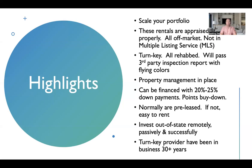Again, regardless of the purchase price of these properties, and you'll be quite surprised by the price point, and like I said, our lender can finance these properties. If it's a single family home residential investment property, the minimum is 20% down. If it is a duplex to fourplex, 2 to 4 units, the typical minimum down payment is 25%. And furthermore, you have the ability, at your discretion, to buy the points down, so you can get a better interest rate as an investor and cash flow even more.